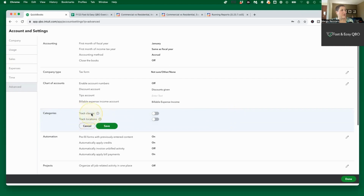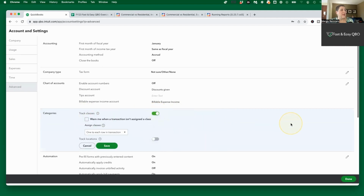And here are the track classes and track locations. So we're turning on track classes. Now you'll notice that classes has different options than location does. With location, we had the option to change the label of location. So instead of calling it location, we could call it property or territory or business. There's a whole list there. We don't have that with classes. So classes is just always called class.